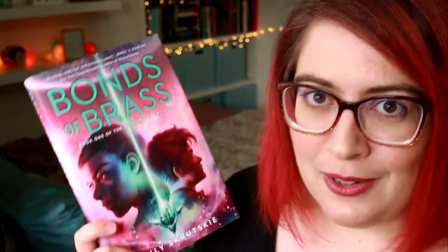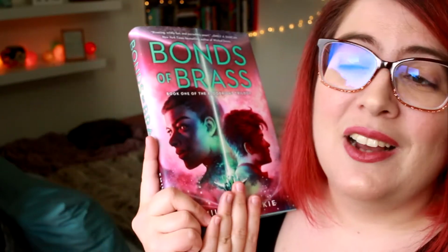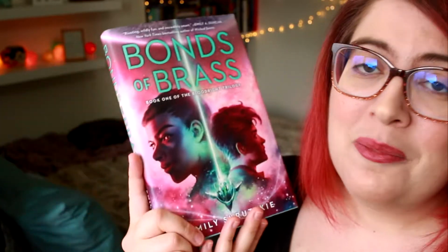However, the book that I'm definitely picking for this prompt, because I've been so excited to dig into it ever since I received a copy from the lovely Portal Bookshop here in the UK, is Bonds of Brass by Emily Skrutsky. Lee at the Portal Bookshop was an absolute star, like they usually are, and they got me a copy of this, which didn't actually come out in the UK, so they had to order it for me from the US, and I'm so excited to read this.